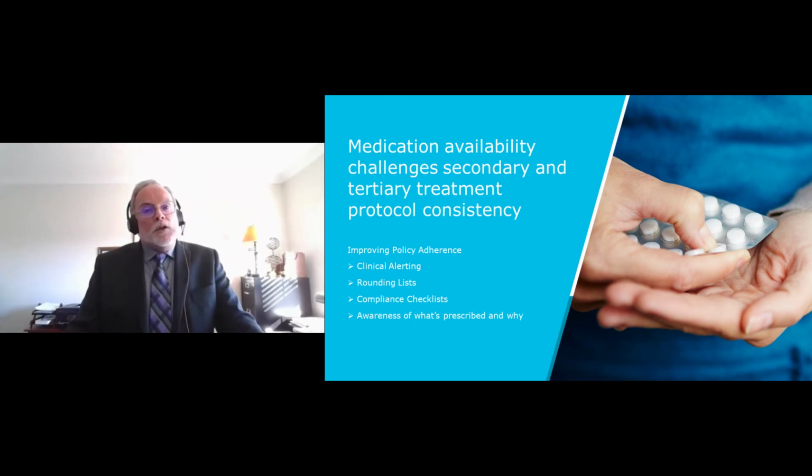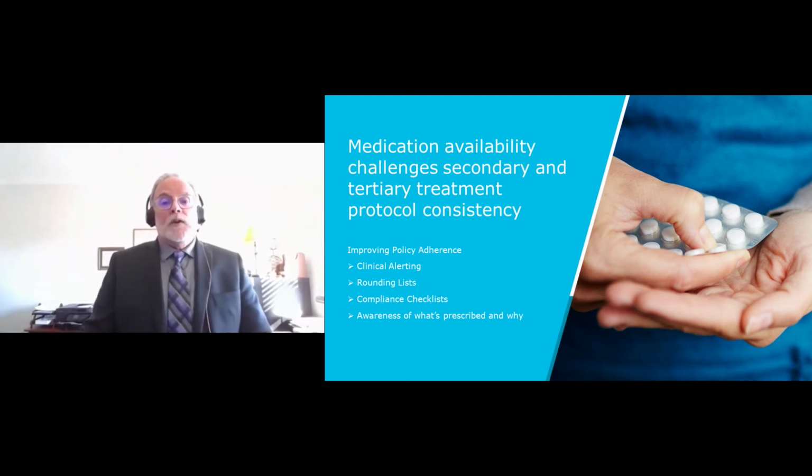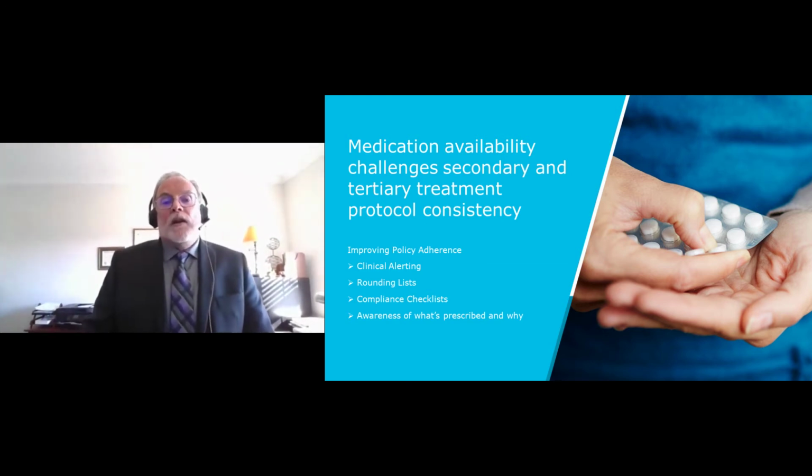Compliance checklists. Sure, you use all this information to make decisions, but those decisions are only as good as your ability to follow and track them. So making sure that you have a way for your clinical staff to always be presented with the current wishes or desired state in terms of how they clinically care for those patients, but also the ability to demonstrate that they're doing so. And of course, that promotes that awareness throughout the whole organization.